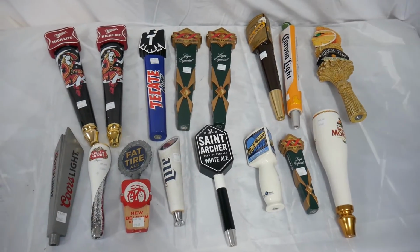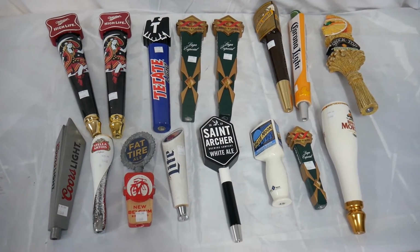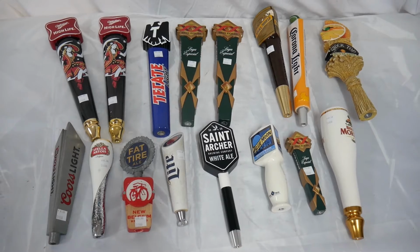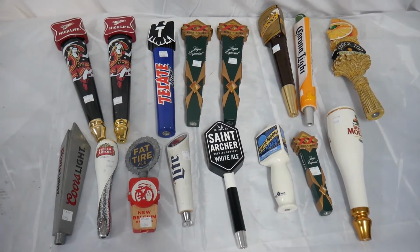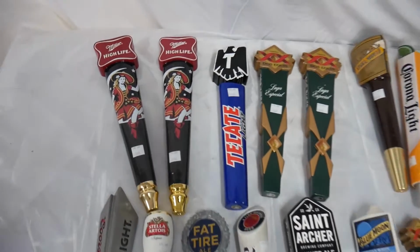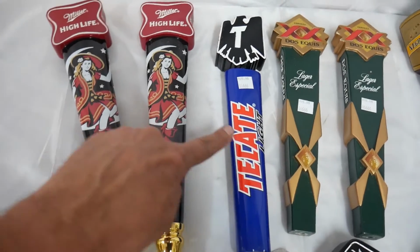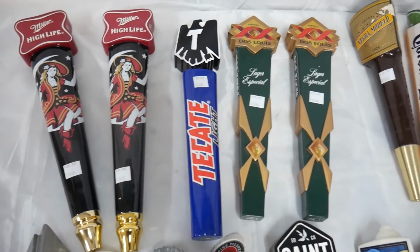All right, next up is this set of beer tap handles that I bought. I bought the entire collection at once. Didn't really inspect any of them or look any of them up. I just shot the guy a price and bought them all. I've now had a chance to look these up, and some of them have turned out to be worth some money. These guys here, around $20 each. That would be the low side of eBay.